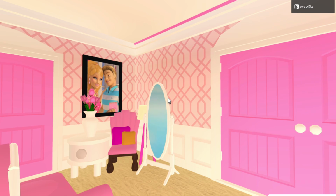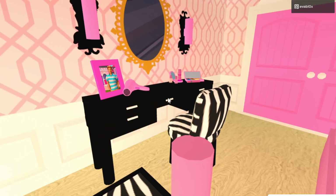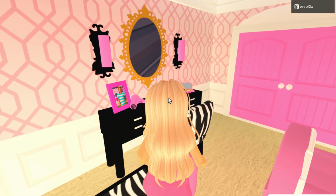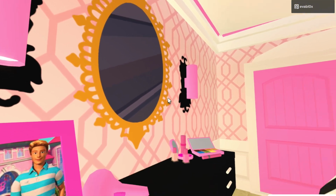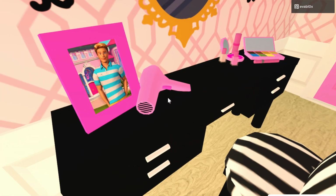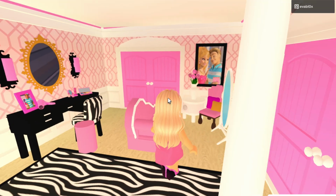The area over here is actually similar to what is in the real Dreamhouse. First of all, we got Barbie's makeup desk with a little zebra print chair. We've got a cute little picture of Ken, some lights, a mirror, some makeup, and a hairdryer. And then a little stool next to it for when Chelsea was styling Ken's hair.